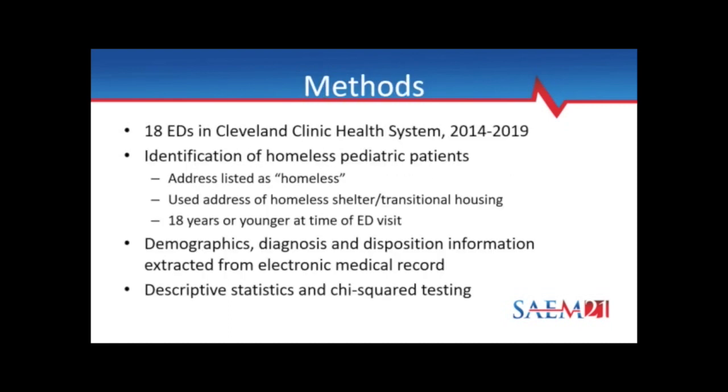We used emergency department visit data from between 2014 and 2019 from Cleveland Clinic Health System EDs, which included 18 emergency departments. First, we identified patients as homeless through two methods. One, whether their address was listed as homeless and they had an ICD-10 code indicating as such, or two, looking at their home or billing address in the electronic medical record, whether that matched up with a list of addresses of homeless shelters or transitional housing in the region. Next, we looked at patients who were 18 years or younger at the time of their ED visit.